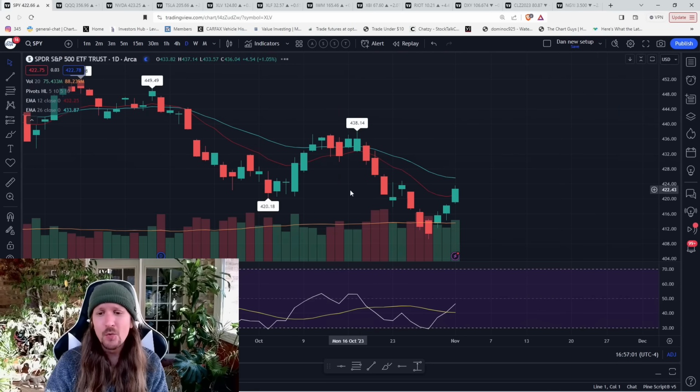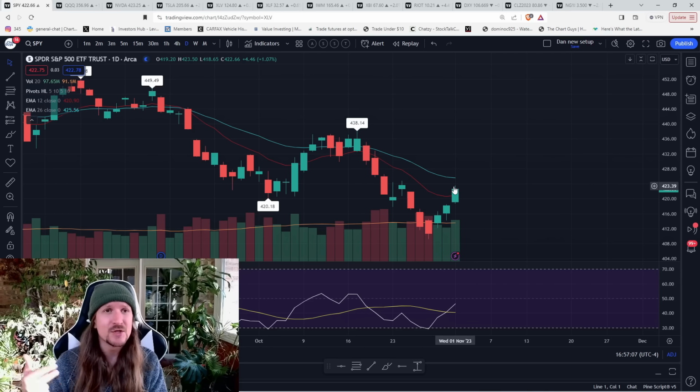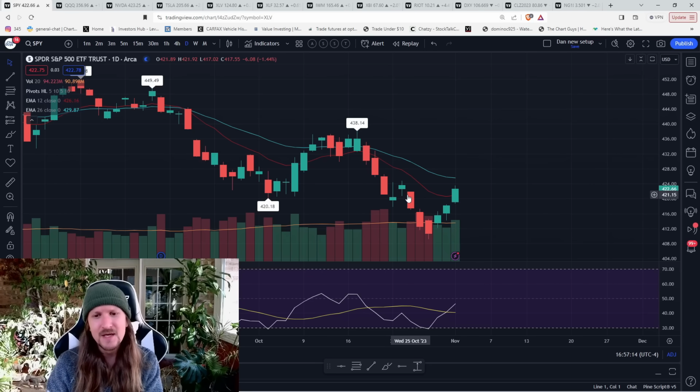So as we know, we're scouting for when the top of this bounce is set. We will lose the hourly uptrend. We will either have an hourly rising wedge, an hourly head and shoulders, or some kind of other indication that the hourly uptrend is changing to an hourly downtrend. The next major resistance level is where we topped out the weak bounce attempt, which was 424.82 on SPY.